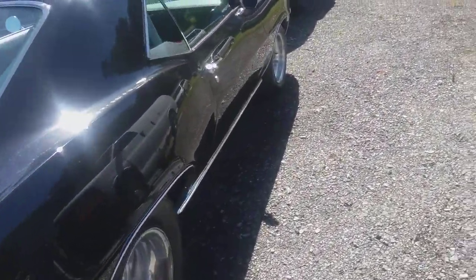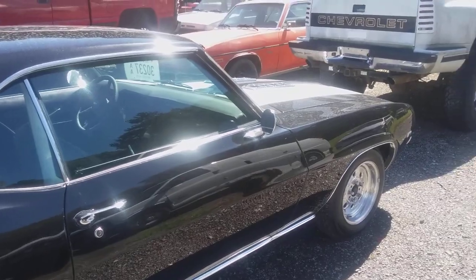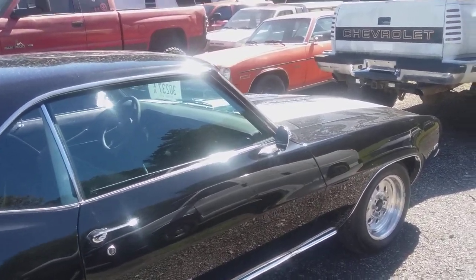I don't know who the car belongs to, but it's a good looking car. Wish it was mine and paid for, that's my famous words.